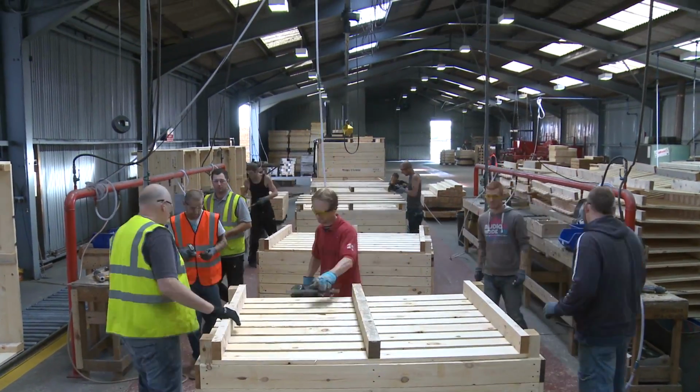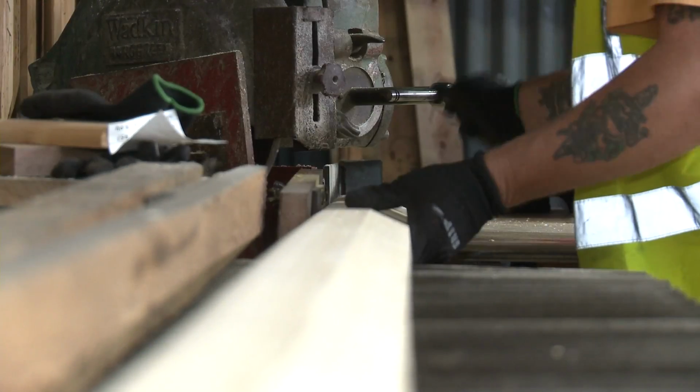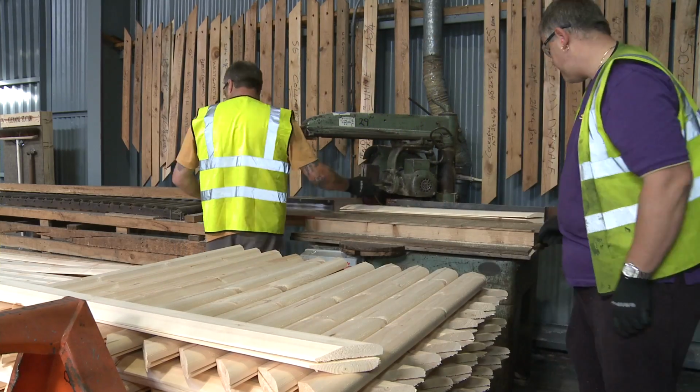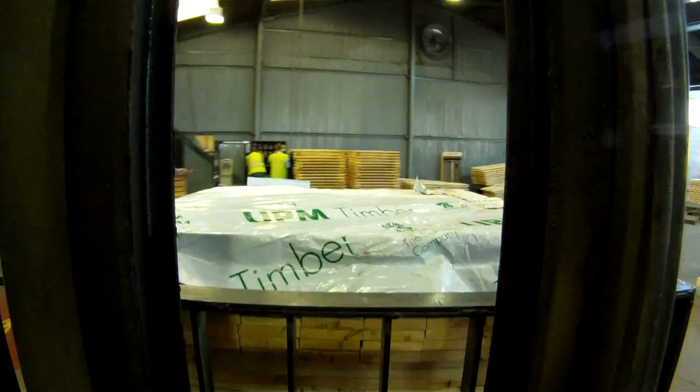HK Timbers is a working factory, and we were very fortunate to be able to work around the staff there and incorporate some of the real working footage into the video. It worked very well. We enjoyed the utilisation of some of the tools that your guys enjoyed playing with through our processes, and they worked very well and came out pretty well in the video and made it very professional.